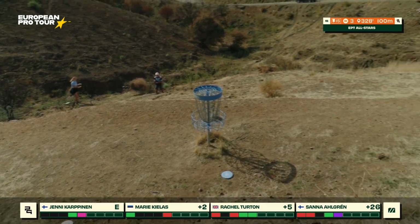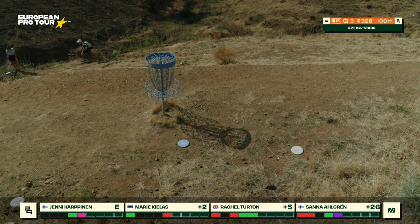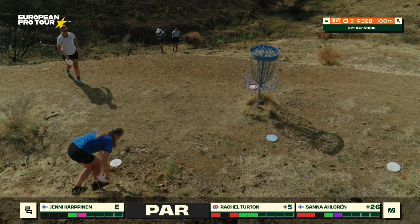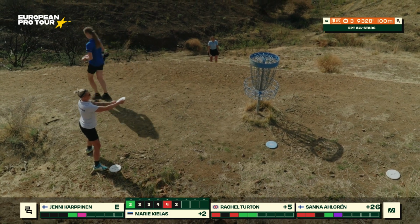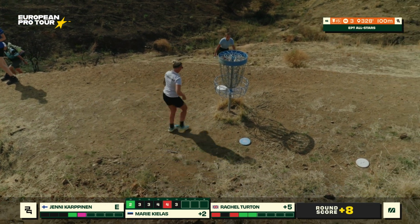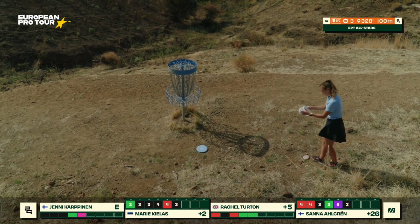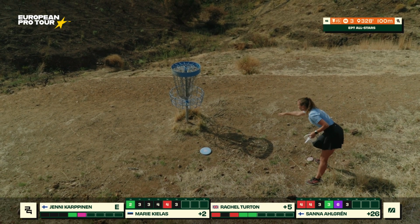This is her 3rd. For another stroke on Jenni. That one finds the chains for par there. Sanna with a solid bounce back par there after the troubles she found on hole 14. Great to see her persevere. And Jenni here for bogey to go to +1.